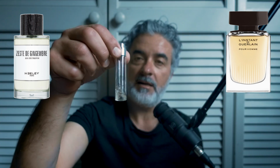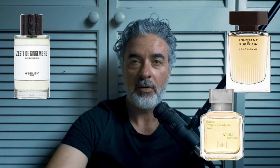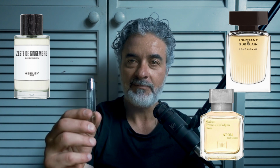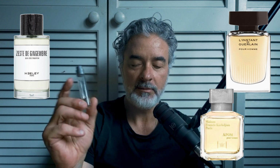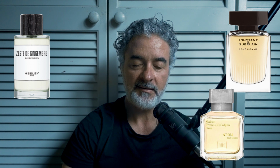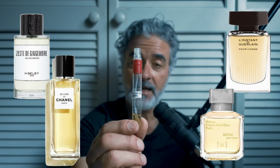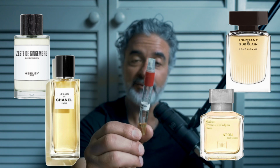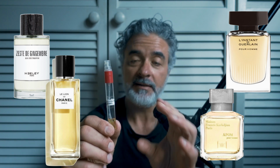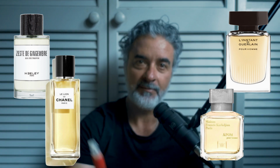Then my travel spray, nearly done, of A Pomme pour Homme by Maison Francis Kurkdjian, one of my very favourite orange blossom perfumes, but apparently discontinued. And finally, from my samples and decants, I also wore Le Lion yesterday, and it's still one that I really love. Once I get through another smaller decant, I will get a bottle of this at some point.